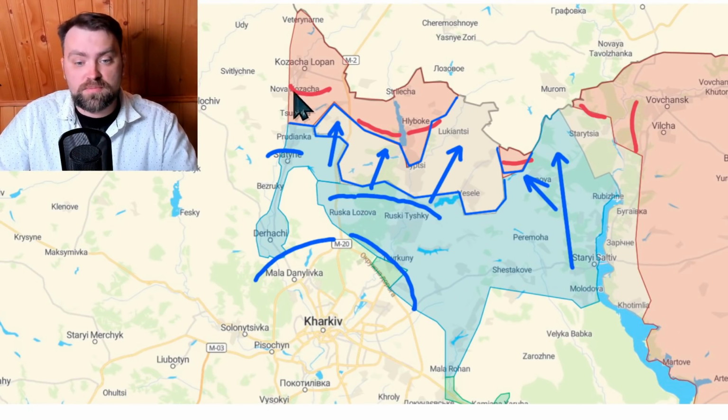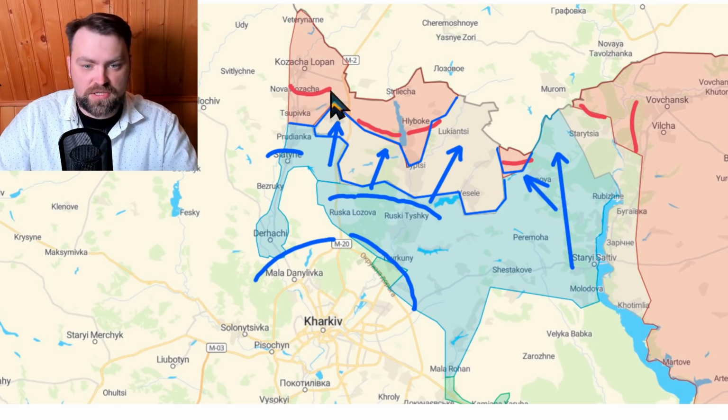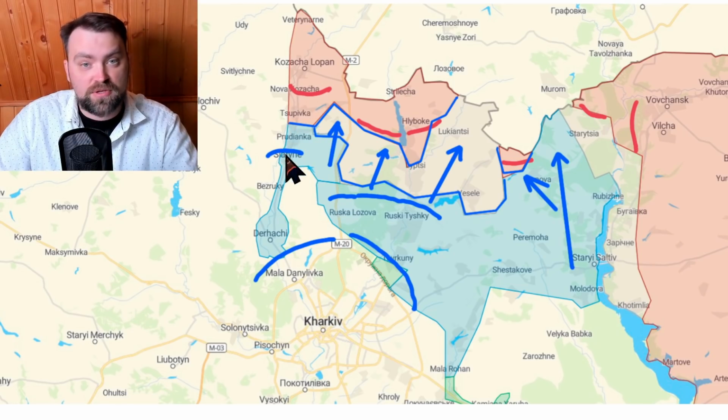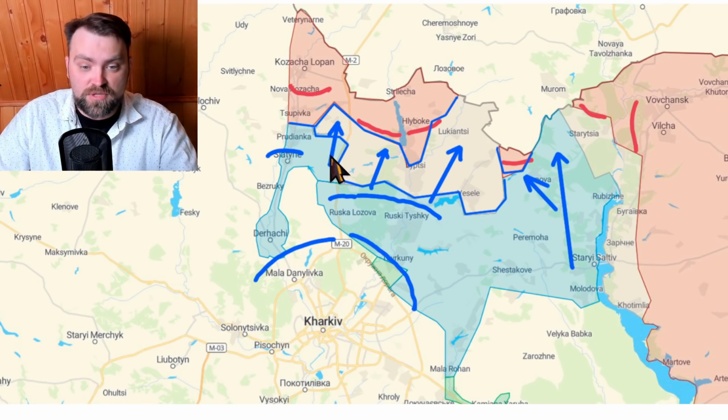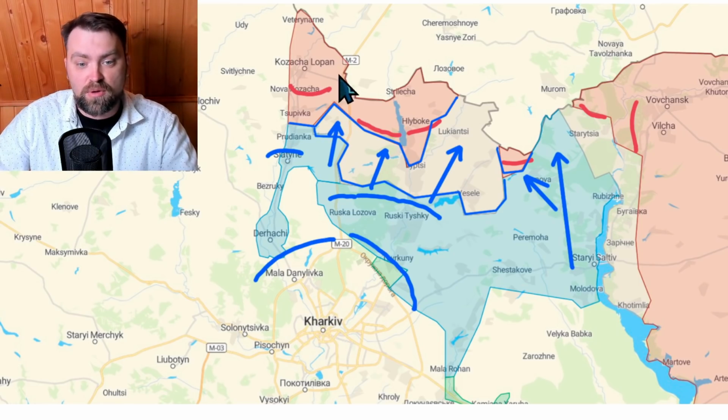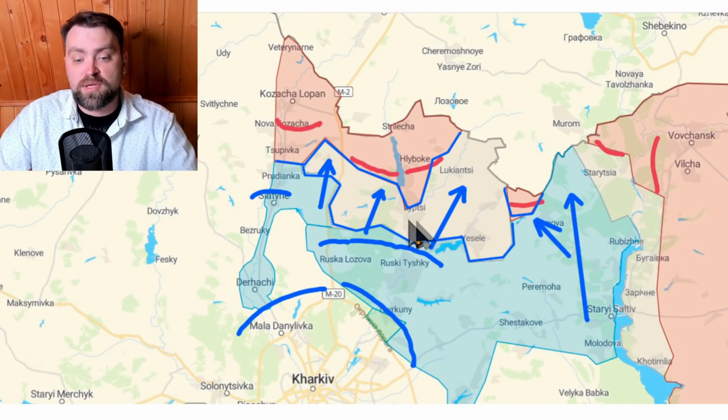Russians were able to build huge defense lines near Kazachalopan, so we don't have a straightforward attack on Kazachalopan, because otherwise we would lose many of our forces. So we're gonna go through this road a little bit from the side to catch Kazachalopan from the eastern side.